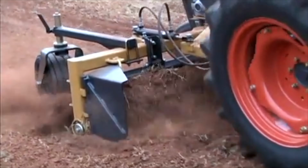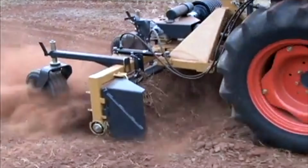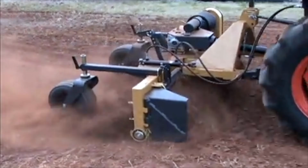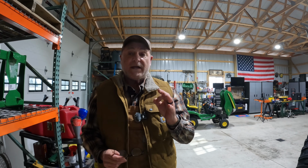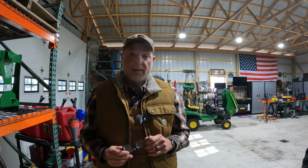That's horsepower, and it's either cutting hard dirt off the top or filling in at the lower place. To me, it's worth the investment. It's going to be 3 times the cost of this soil pulverizer, but the finished product, I mean, it's ready for seed. I mean, it's just unbelievable.